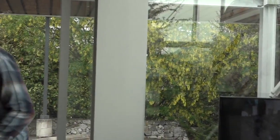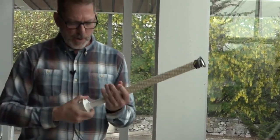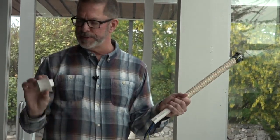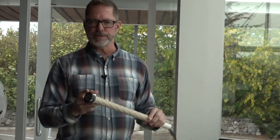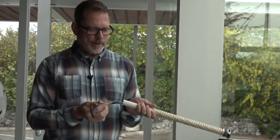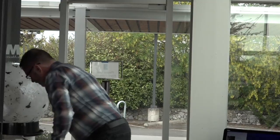This is what's inside. So this is some of the parts that I 3D printed. And there are LEDs, there's a little speaker in there, and there's a lot of wiring. And these are some of the early prototypes. This was the first prototype I made just to see if this would work.